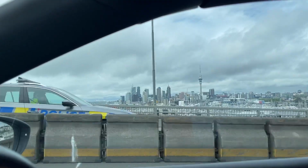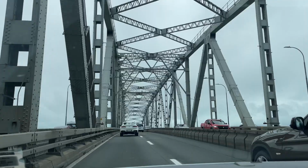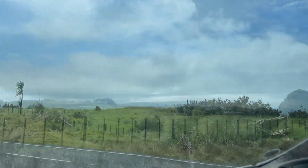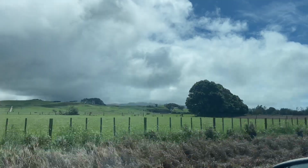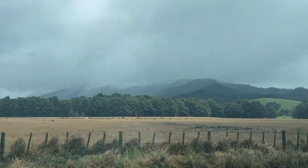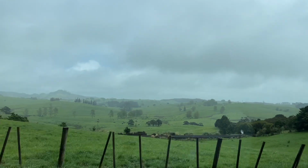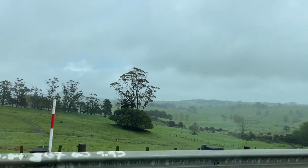Our day begins by leaving Auckland and we are heading north. If you followed our past episodes from New Zealand, you'll notice that North Island scenery is a bit different than the South Island. It rained so much that we decided to make a couple of quick stops.